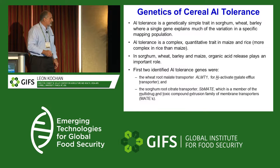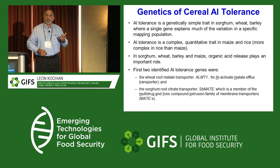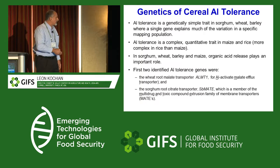One slide on the genetics, a very simple slide, on the genetics of aluminum tolerance. It's a relatively simple trait genetically in sorghum and also wheat and barley, where a single gene can explain a lot of the variation in a particular biparental mapping population.